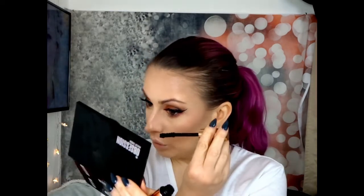Right, let's just whack some mascara on those bottom lashes. God, I sometimes think my bottom lashes are longer than my top ones. They're ridiculous.